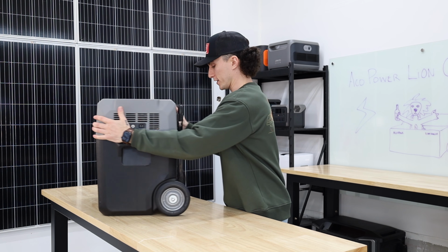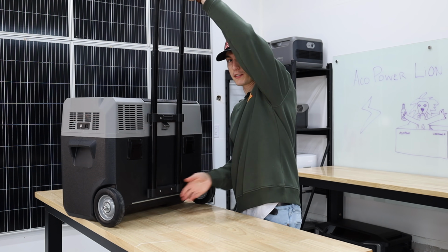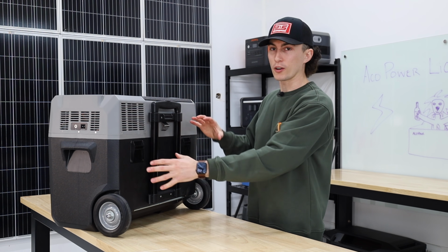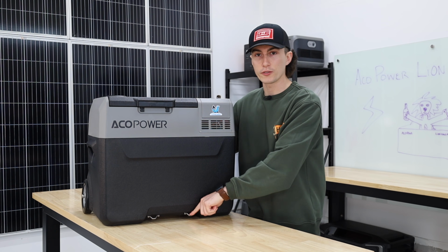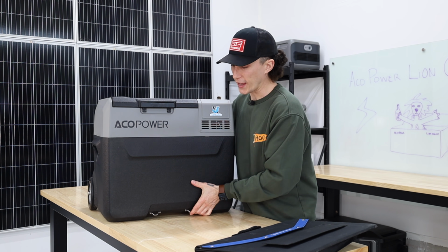Like we mentioned, it has the suitcase handle, which makes this just a no-brainer. You just tilt it and you're on your way. A little bottle opener right here. You can buy accessories that hold things that go on the back. And then if you look on the front, I think right here, you can see there's tie down straps. Super nice. Overall, I think the design of this thing is actually really good.